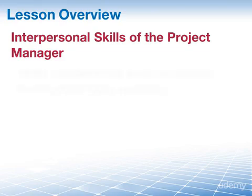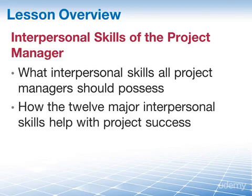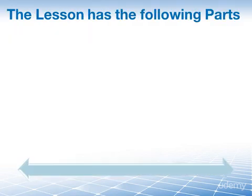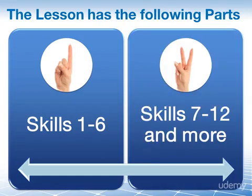In particular, we're going to take a look at what interpersonal skills a project manager should possess, how the 12 major interpersonal skills help with project success, and there are also some other personal skills that we're going to be touching upon briefly. And because there are so many that we need to talk about, we split this lesson down the middle into two parts. In part 1, you'll hear about skills 1 to 6, and then in part 2, you'll hear about skills 7 to 12. And there are these additional interpersonal skills that I talked about just a second ago that we're going to look at in part 2 as well. Are you ready to get started?